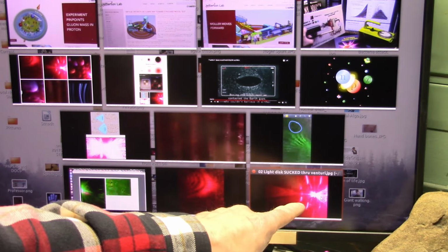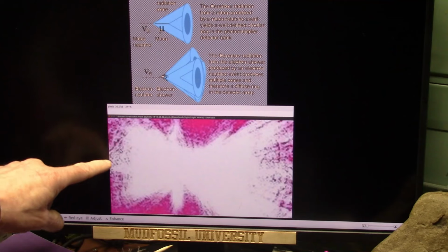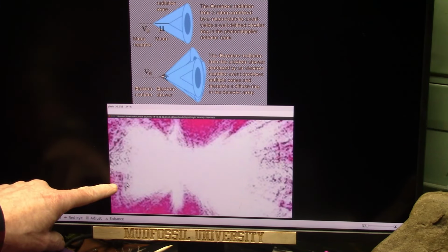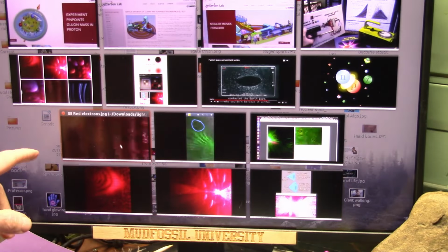So it squirted through. Well, what happened at the Venturi? Here's what happened. Right here, the black particles separated from the white. Let me show you they're attached together so there's no question. Here's where they came through.